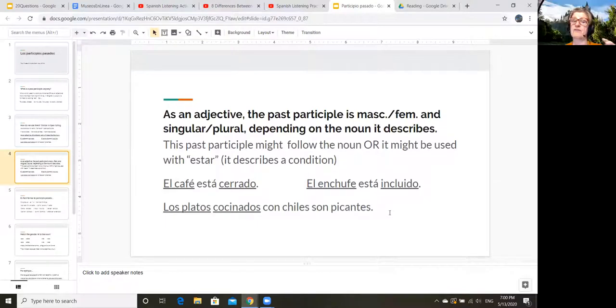And I've got our previous examples. El café está cerrado. We use it with está to say it's in the state of being closed. El enchufe está incluido. The plug is in the state of being included, thrown in addition to the other stuff in the box, right? But we don't have está in this next one. We've just got the participle tagging along, like if you said los platos deliciosos. It's like any other old adjective. Los platos cocinados con chiles son picantes. So these participles might follow estar. They might not follow estar. They might follow like a normal adjective, like red or delicious or hot, whatever.